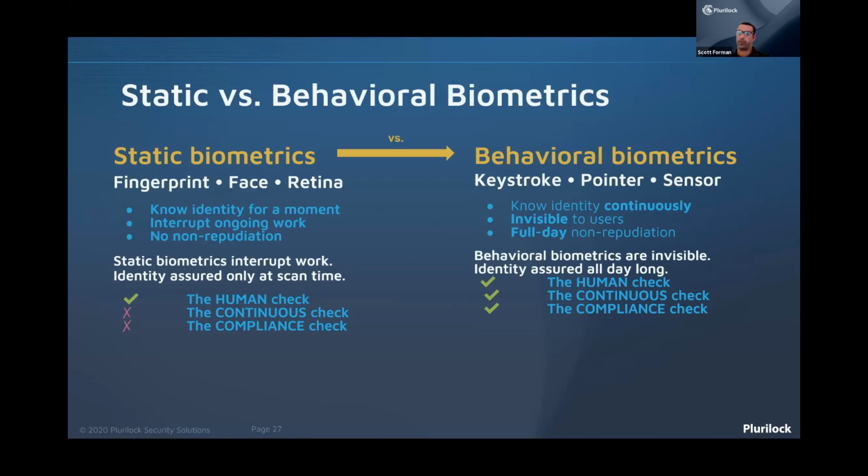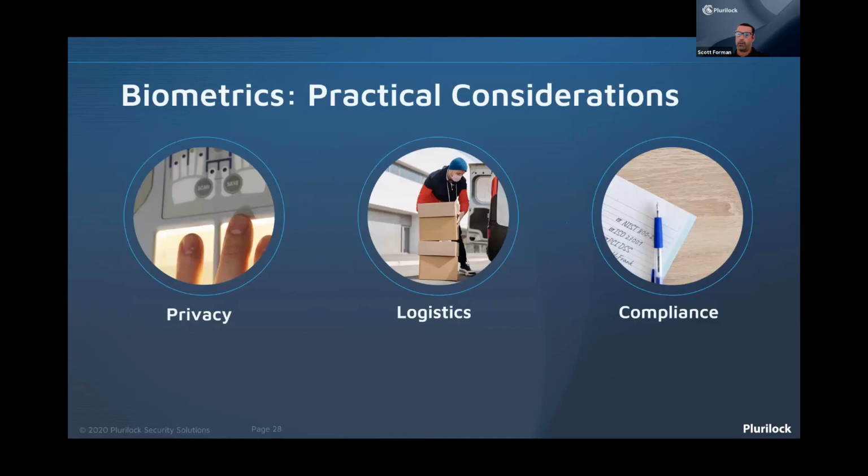With behavioral biometrics, though, only behavior is going to allow you to do any sort of continuous identity assurance in a way that's invisible to users. To help you pass the 3 checks, with behavior you can leverage things that already exist, like your keyboard and your mouse movement. You'll be able to leverage the biometric signals you get from the typing patterns that are unique to individuals, and the way that individuals move their mouse, click, and point. These all address those 3 checks: the human check, the continuous check, and the compliance check. So it's all well and good.